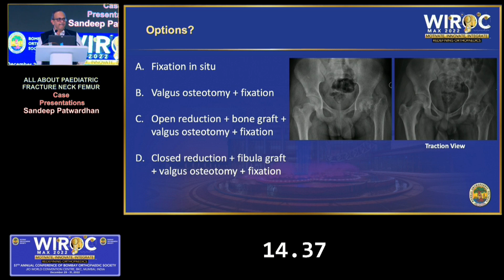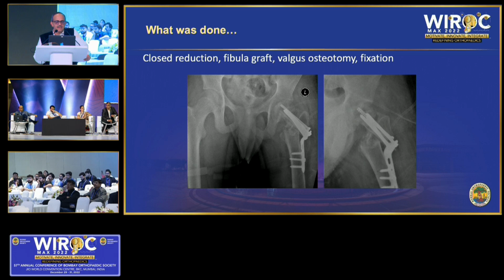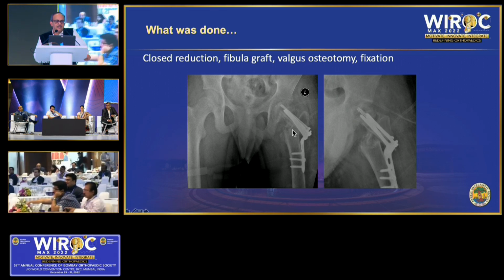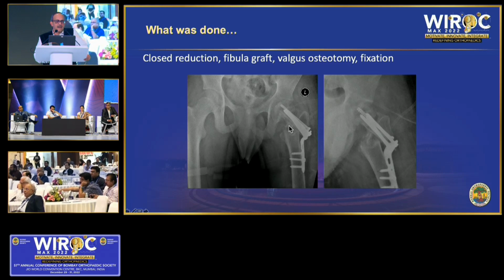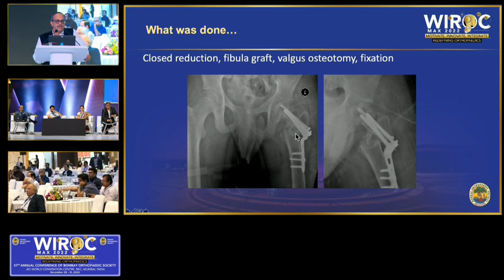How many for A? One. B? Again, no one. C? Okay, open reduction, a few hands. And D, in situ stabilization, fibula grafting. Okay. So, Dr. Mukhi and Chasnal, as they have raised their hands for this method, what we did was put a screw to stabilize the non-union in situ, then we made a small guide wire and used a DHS reamer and passed a fibula graft, and then we did a subtrochanteric, intertrochanteric valgus osteotomy. Here there was a deficient medial neck, so we medialized the shaft and this was the position.